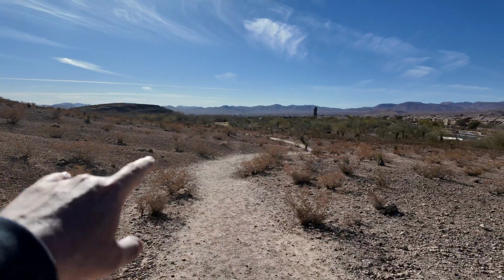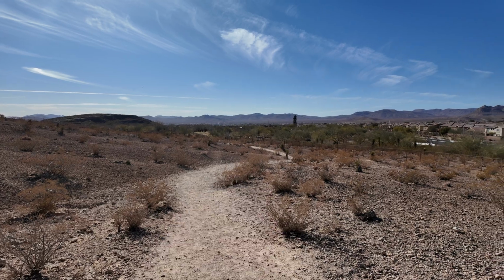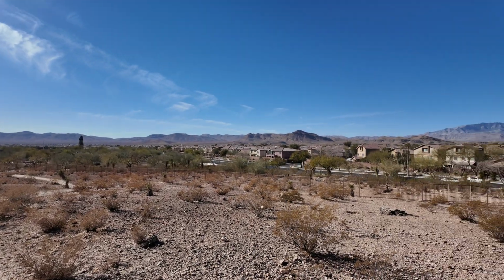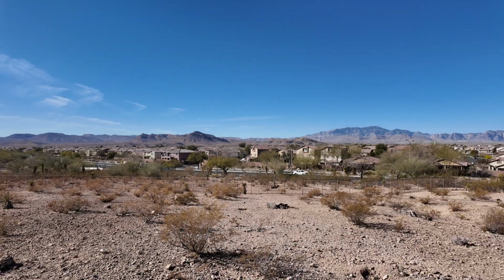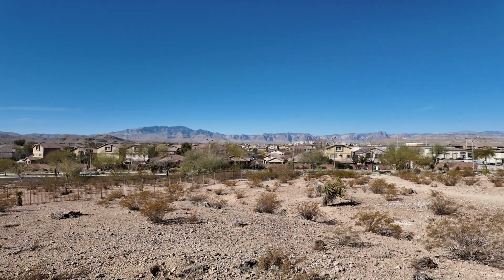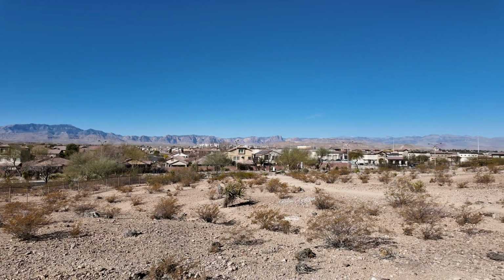We haven't come up very far. Entrance is right there at my fingertip. You see here that this park is nestled right in the middle of Las Vegas housing out here. And we're looking out this way. That's Red Rock Canyon out there, those mountains. We'll get a better view when we get to the top.